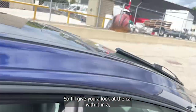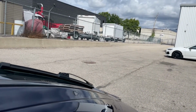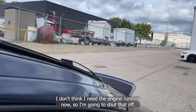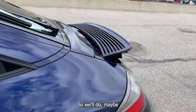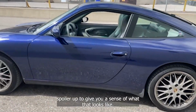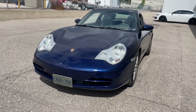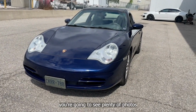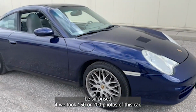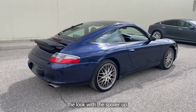So I'll give you a look at the car with it in, I'll show you it operating, and we'll get a good look at the car with it up. So you see it coming up there. I don't think I need the engine running now, so I'm going to shut that off. Maybe we'll go around the car with the spoiler up to give you a sense of what that looks like. Certainly on our detailed listing for lot 210, you're going to see plenty of photos with the spoiler up and with the spoiler down. I haven't counted them up yet, but I wouldn't be surprised if we took 150 or 200 photos of this car. But just to give you a sense of the look with the spoiler up.